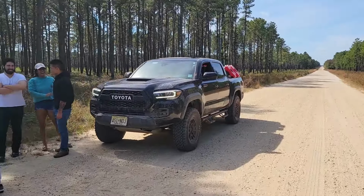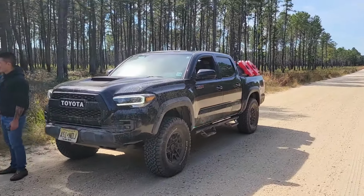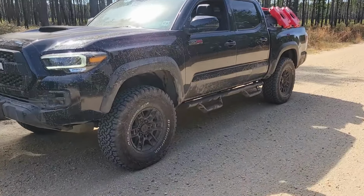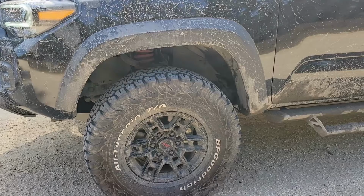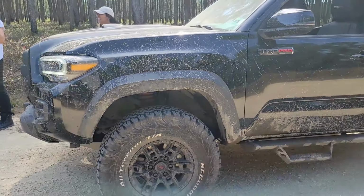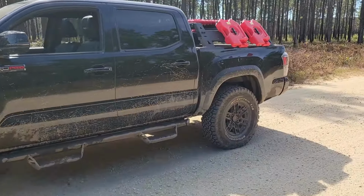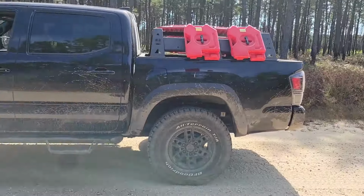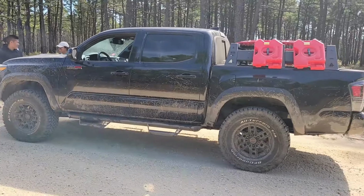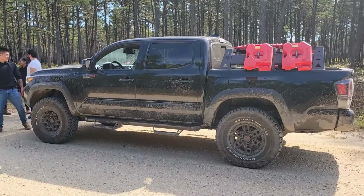And then Josh's truck. I think the last time you saw his truck, he didn't have this upgraded tire. He's got BFGoodrich now. He also has, I think, an additional 2-inch lift from the last time we went off-roading. So it definitely helps. He can get through these nice mud pits that you're gonna see a lot better than I can.